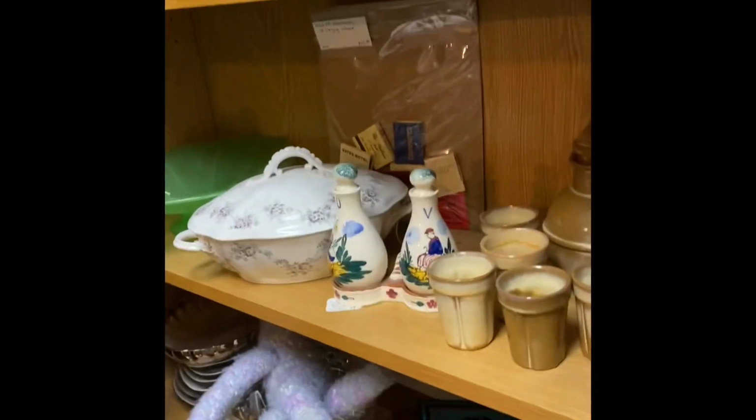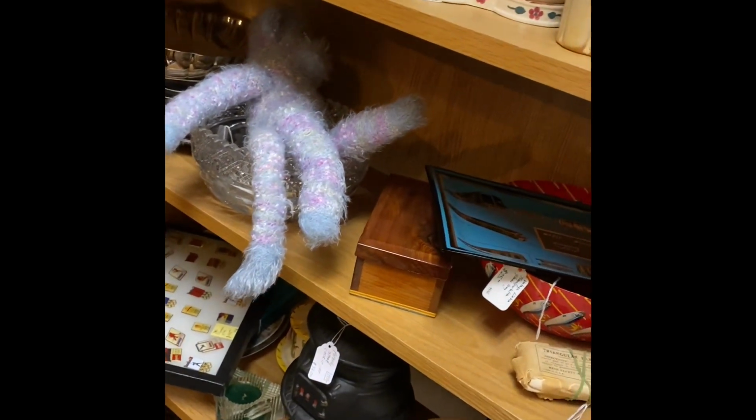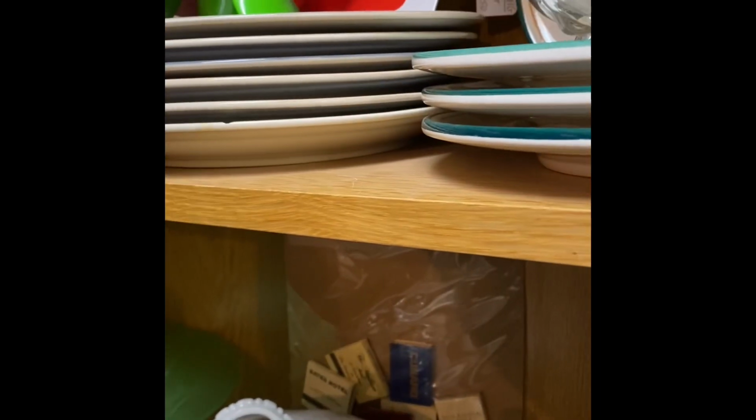That's the problem. That's what I was saying about Elliot. Everything I bring in the house anymore, he's like, oh, I like that. I said, we don't have any more room for anything here. We need a house if you want to keep some of this stuff.